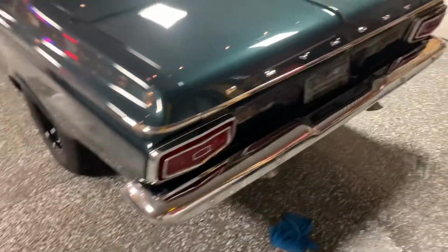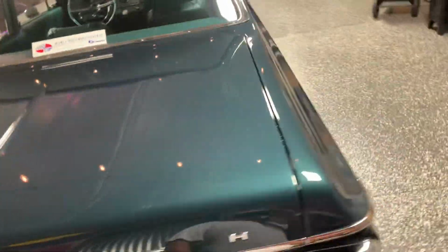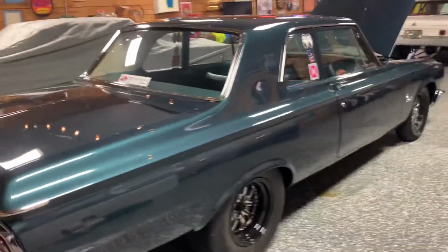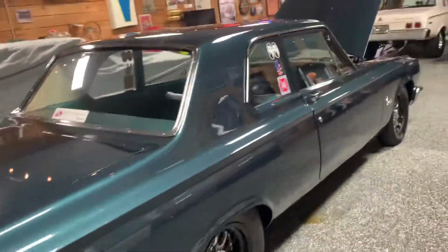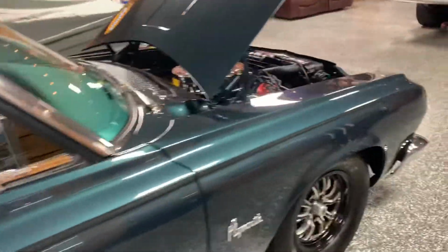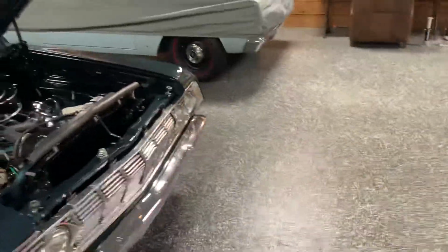Rotisserie restored. Gorgeous car. Painted underneath just like on top. But she's a driver. I put 300 miles on her over Memorial Day weekend, just cruising the beach and downtown St. Augustine. Just had a great weekend with her.